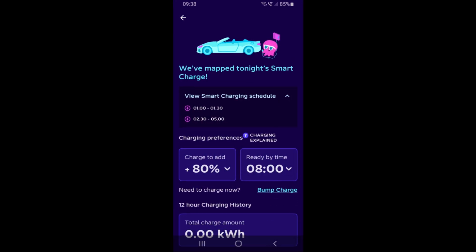So I reckon what will happen is at 1 o'clock it'll start charging, at 1:30 it will stop, and then at 2:30 it will do nothing. But that'll be interesting to see. But I think that's our car problem rather than this system, because we already know that problem exists. But it looks like we're okay, and it didn't do a test charge, so I might try a bump charge. Yeah, let's do a bump charge.